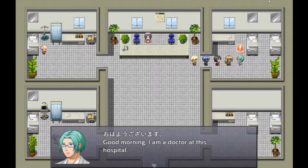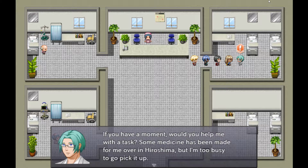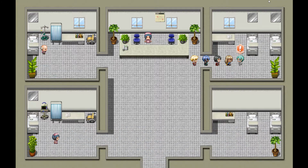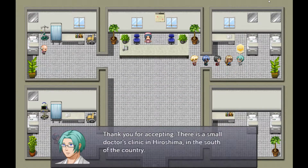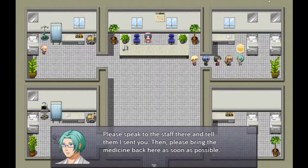Konnichiwa. Ohayou gozaimasu. Good morning. I am the doctor of this hospital. You don't look unwell. Are you here to see somebody? If you have a moment, could you help me? Some medicine has been made for me over in Hiroshima, but I'm too busy to pick it up. Go collect it for me. Get better soon. Thank you for accepting. Hiroshima is in the south of the country. Please speak to the staff there and tell them I sent you.